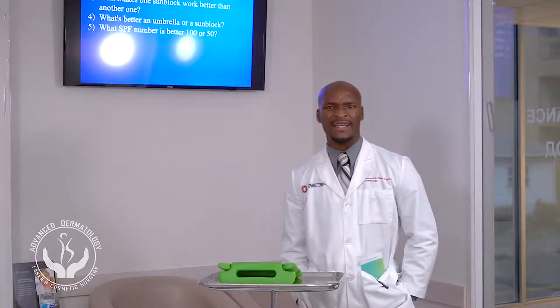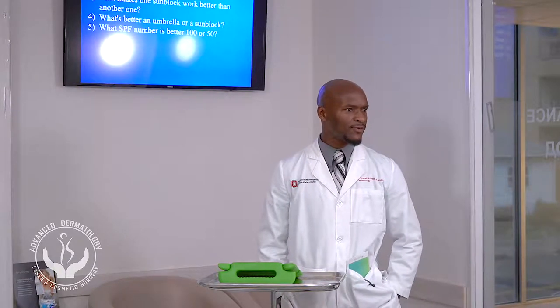So how do you protect against UV? Does anyone have the answer to that? Anyone know how we're protecting against UV, ultraviolet radiation and so forth? Stay out of the sun. Stay out of the sun is one way. So no sun, you're protecting yourself. Use cream, and that's exactly what we recommend. Umbrellas are great. Sunblock, umbrellas, you are also telling me different things that you can use.